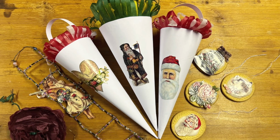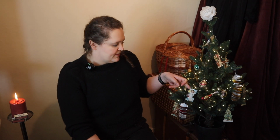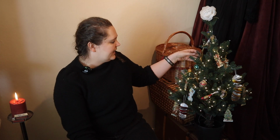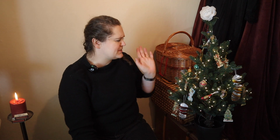And then the last thing I did this year was I made some historical Christmas decorations. And they're also super cute. We have a big Christmas tree, but this is my little historical one with Victorian Christmas decorations. So happy with it.